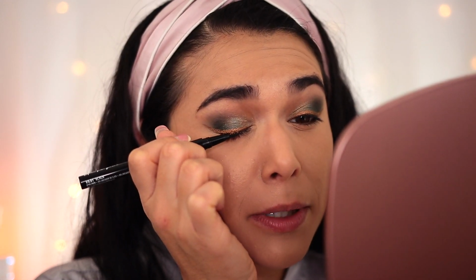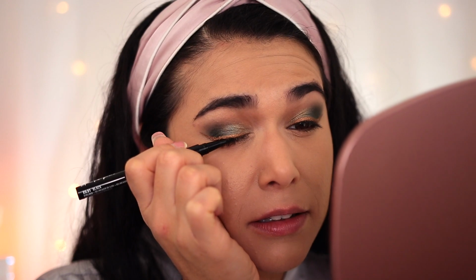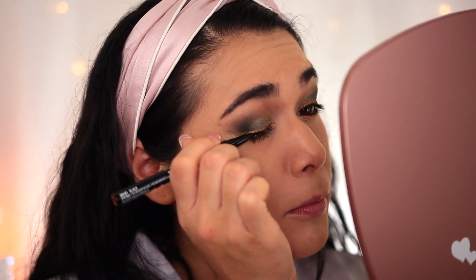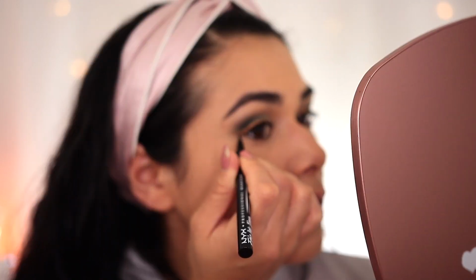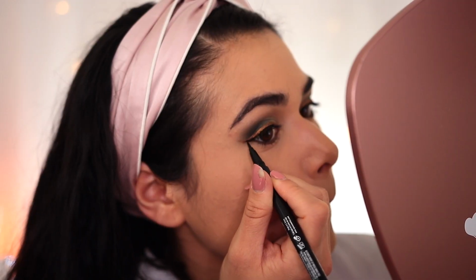Okay, going back to NYX, this is their Epic Ink Liner. So many of you recommended this to me because it has a brush tip. It's a really nice black liquid eyeliner and thank you. Thank you for bringing this into my life. This is probably my new favorite drugstore liner for sure. So I'm gonna go really carefully up against the lash line because I wanna keep this thin enough where you can see the gold behind it. I don't think I'm even gonna bring it in all the way to my inner corner. I'm sorry if that goes out of focus. I'm just really focusing here.